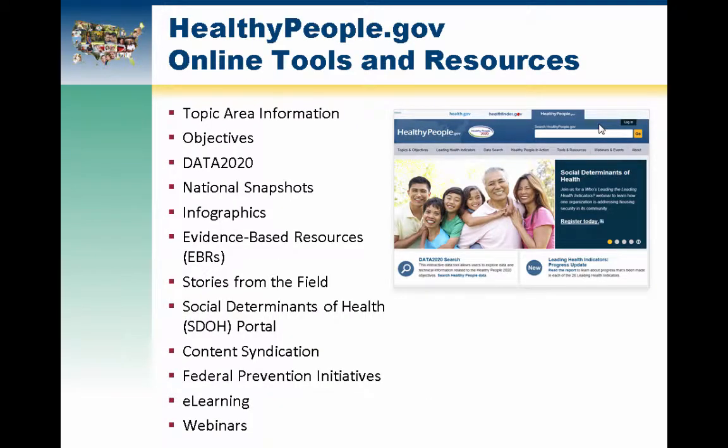So just to get us started, just some online tools and resources that we have on the website. Aside from all of these topic area information and all of these objectives and what we call objective blocks, where it has what is the objective, all of the data associated with that objective, and any other resources that would be helpful within those objectives.